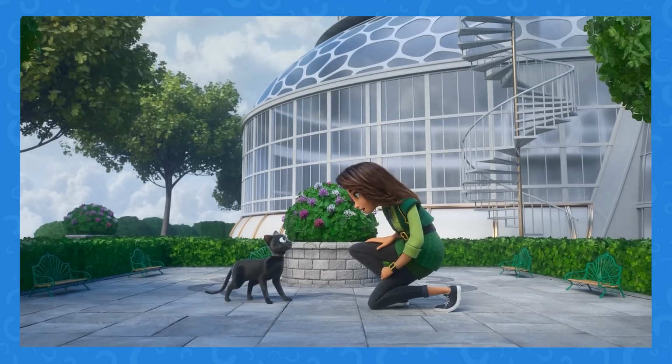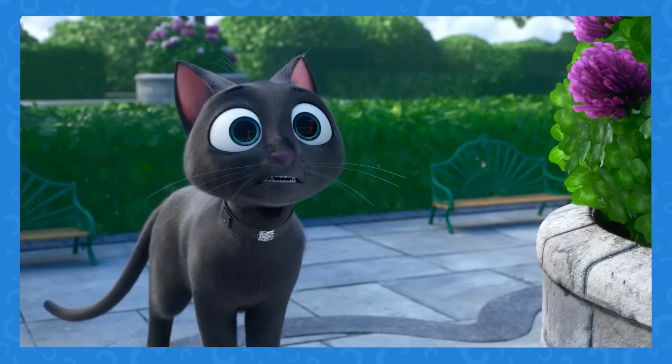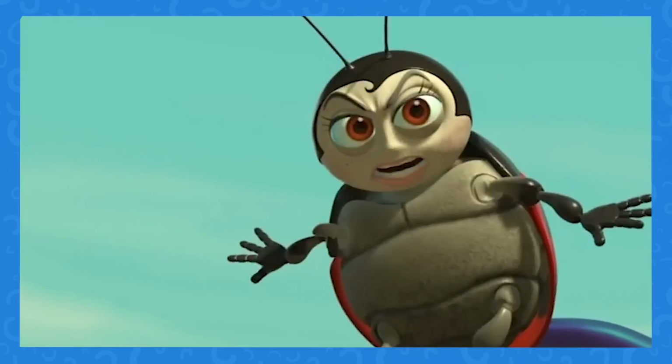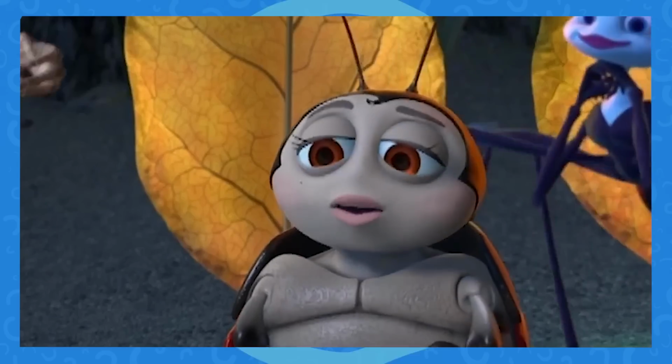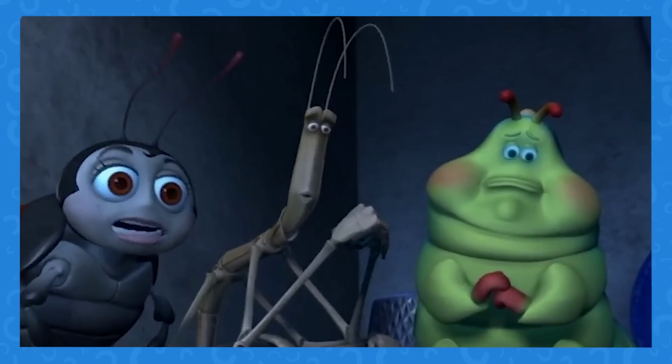It's pretty funny to hear this voice come out of a cat this cute, but we've actually seen a very similar joke before. This joke is reminiscent of Francis in A Bug's Life, who has an unexpected voice per our expectations of his ladybug form.